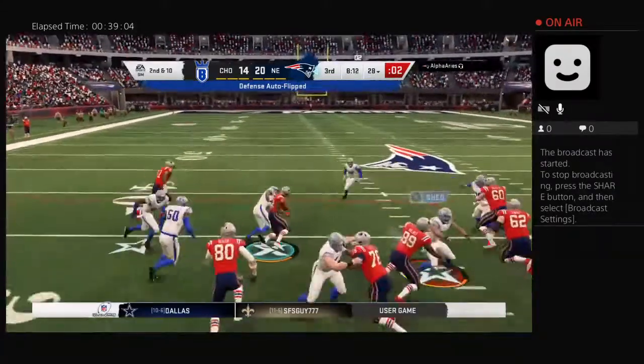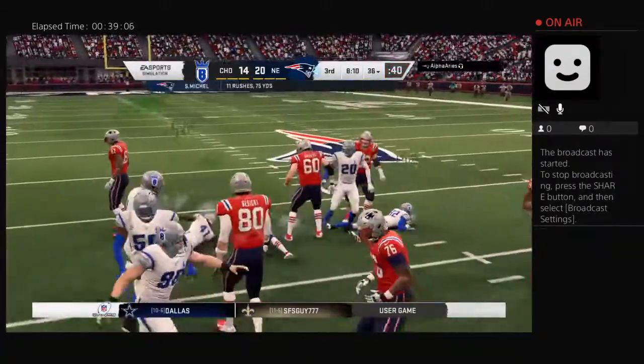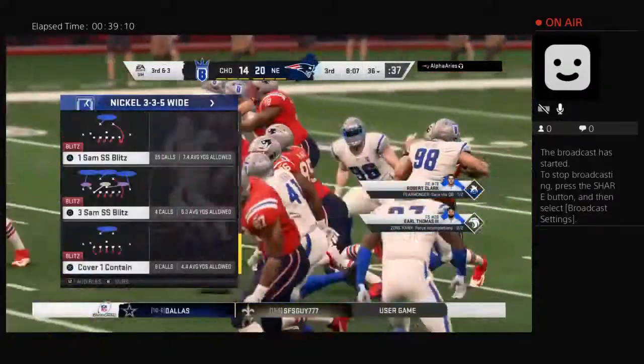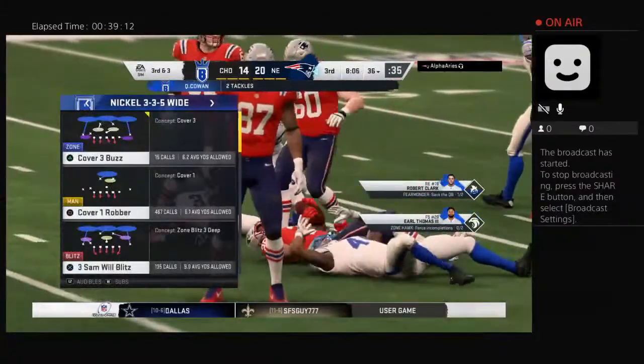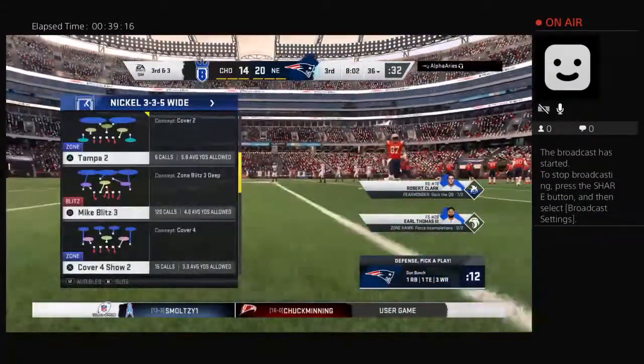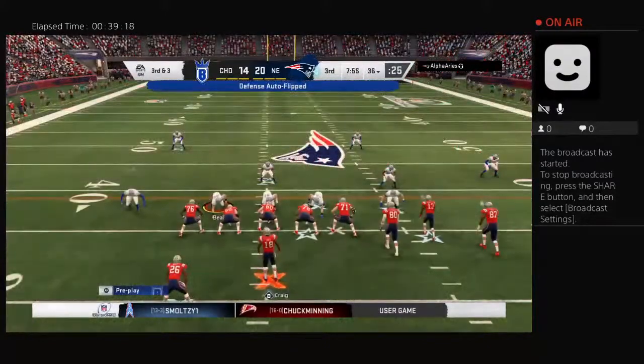Again, it's Michel. It'll be a gain of 7, and they get it back to a 3rd and 3. They're trying to show that they can run the ball, protect this lead, give it to the backs, play a little bit of keep away, don't you think? And that's probably a good philosophy at this point, going to make that defense stand up and stop them.